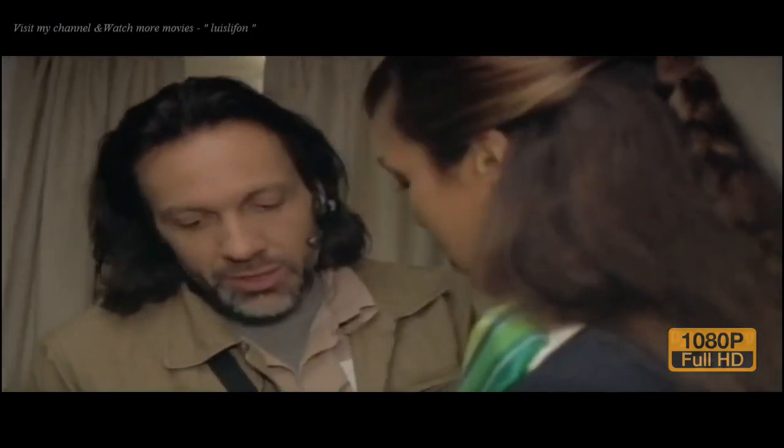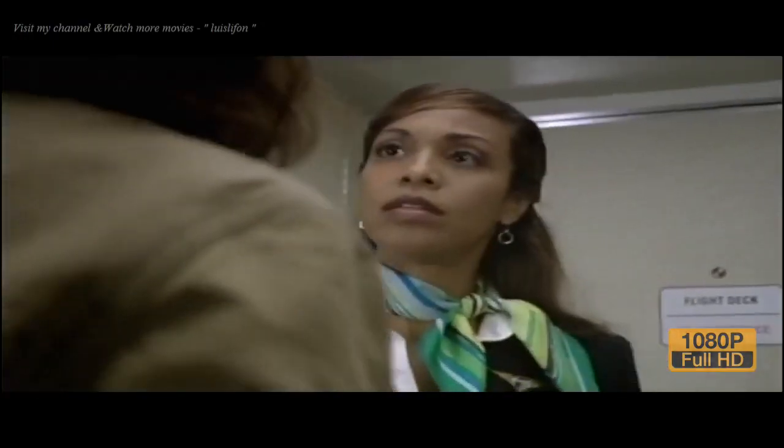Yellowstone Volcano Observatory. I'm receiving news of an emergency here that could affect the flight path and safety of this aircraft. My God, has something happened? I need to speak to the captain, please. Okay.